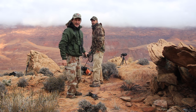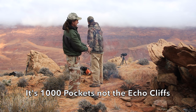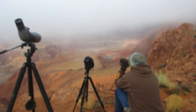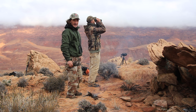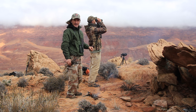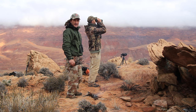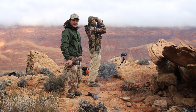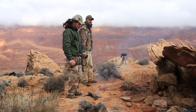Jacob's on the other side, up on the Echo Cliffs, and they've been spotting down. We've spotted them across here. Jacob can't see because of the fog, and so we're waiting for him. The ram we're seeing is in the 160 class, but we don't know if it's good enough, so we want to get a second opinion. So while we wait, we're just warming up with a black brush fire.